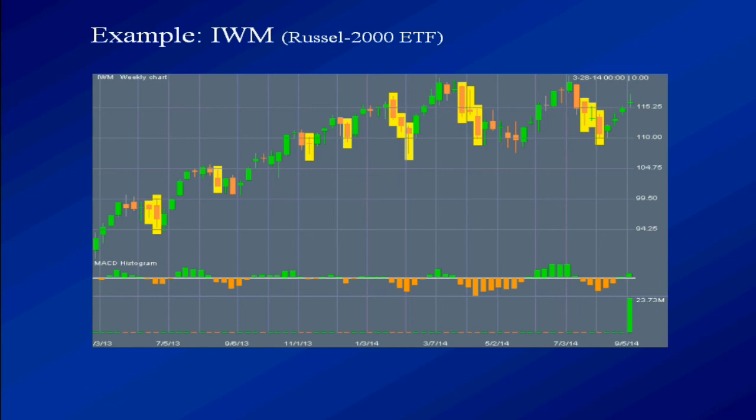Now I want to show you something startling. See that? Okay, here's the startling thing. If you played only the long side, I computed on that track record, you would have gained, you'd be up 19.3% within a year. If you played the long and the short side, you'd be up 35% for the year. Alright, this is outperforming the market.